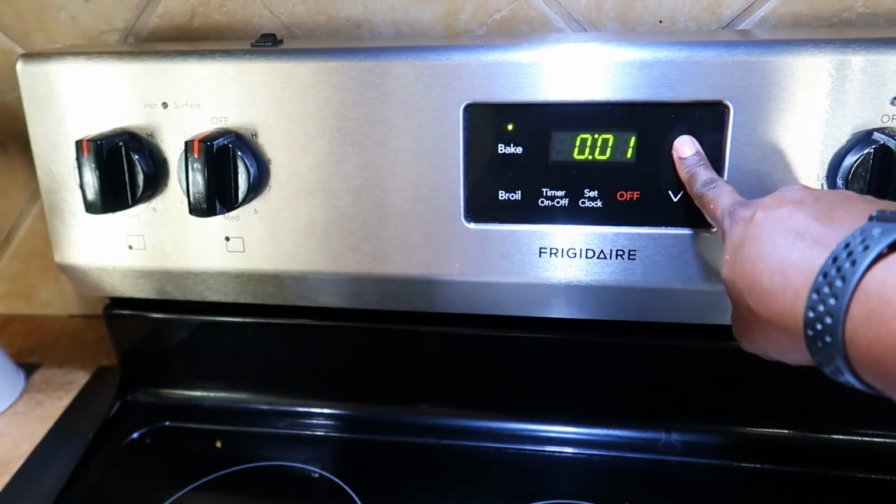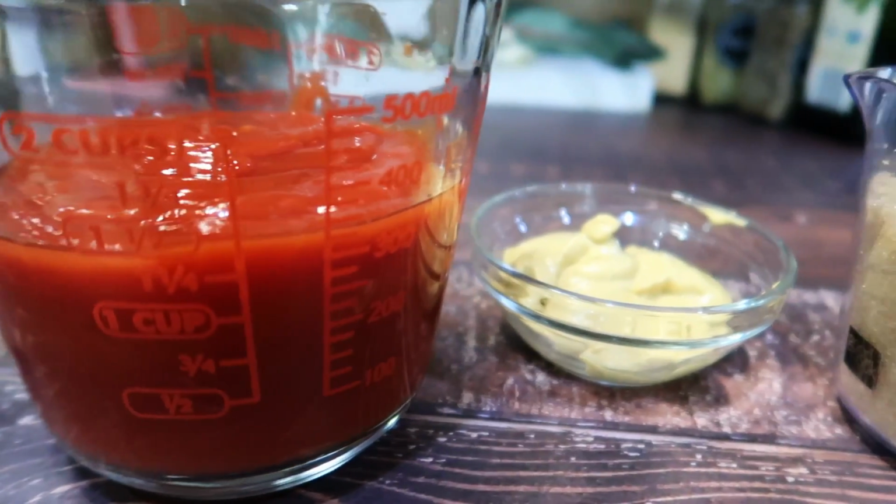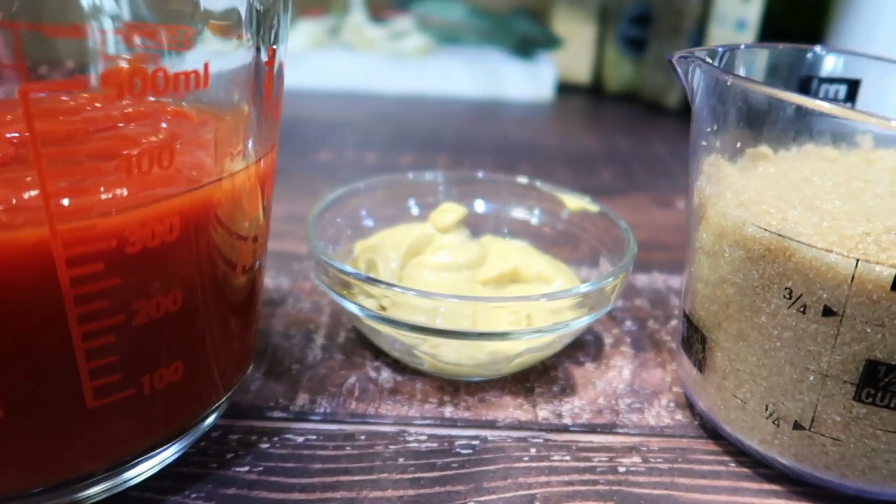We're going to let this cook for 1 hour. While the meatloaf is baking, I'm going to go ahead and get started on the sauce.